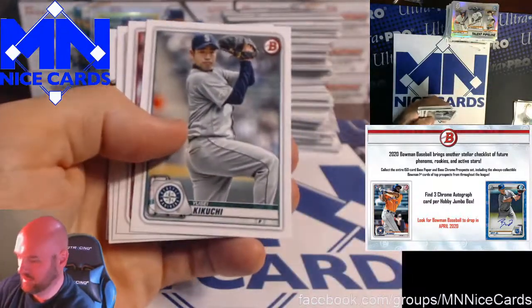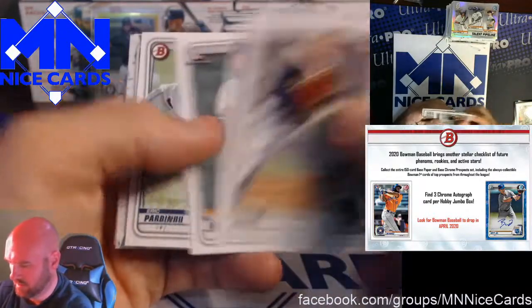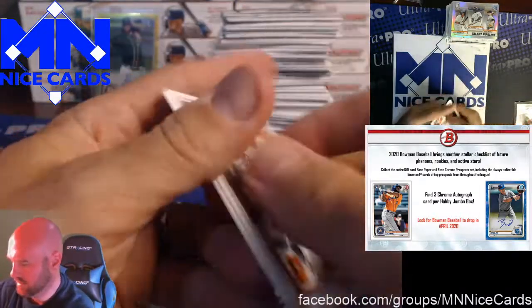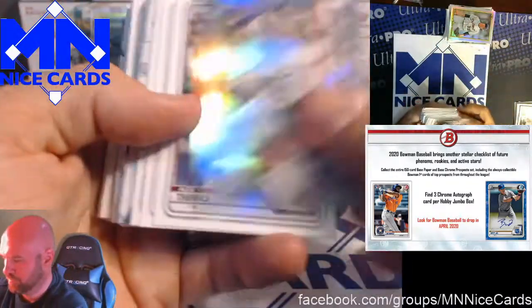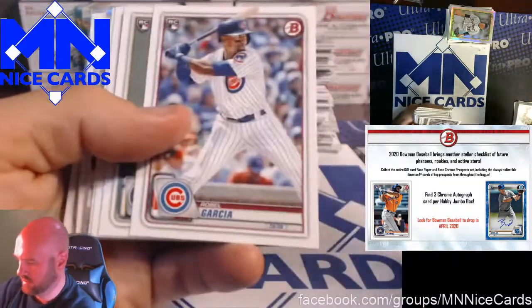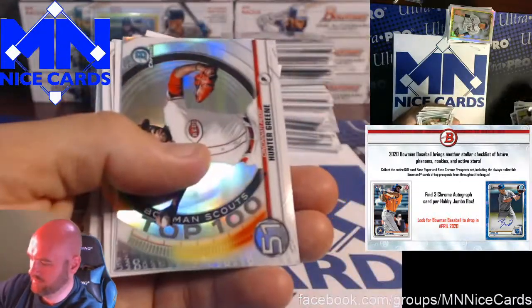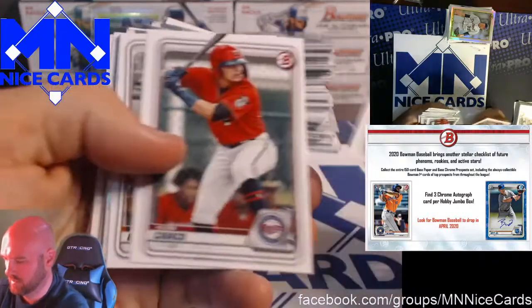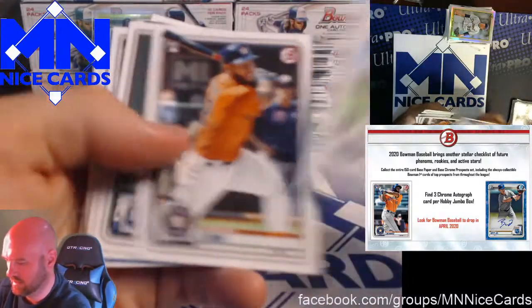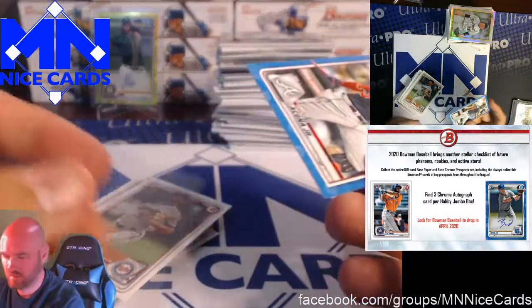Royce Lewis, Grant Lavigne, Luzardo, Baum, Edelman, Tigers, Laura, Beer, Tim Anderson, Vaughn Grissom, Brennan Davis. Here's an Acuna numbered to 150. It's not terrible. One of Pedro.